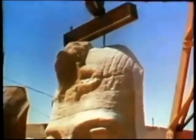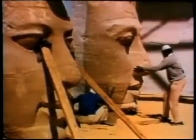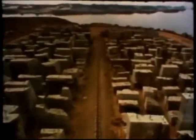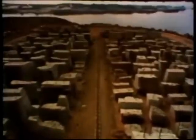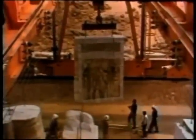With one last look at the now naked facade, he is transported to the storage area on the platforms, specially constructed for this purpose. The storage area lies near the chosen new site. The position and number of each block is written out, as would happen with a book in a library.